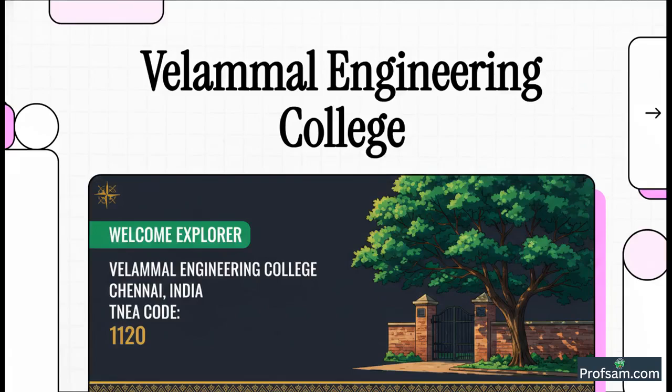If you're looking at engineering colleges in Chennai, Velammal Engineering College is definitely one you need to know about. The TNEA code to remember is 1120. So let's take a closer look and break down what this institution is all about.